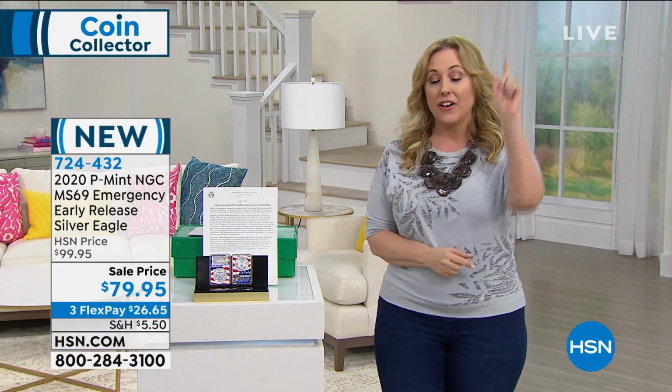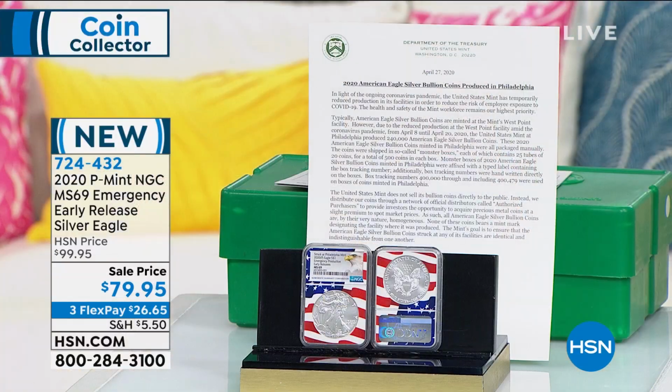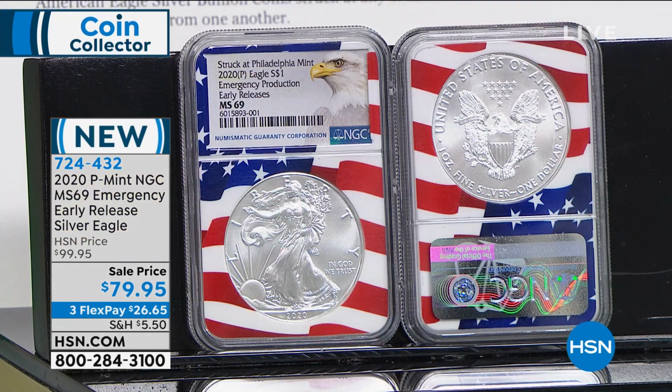But $79.95, hey, that's a sale price. Very rarely do we do sales on coin collecting, but that's what we're doing right now. And I love the American flag background. I think that's exclusive to you, right, Mike? That's correct. I rarely regret coins that I put on the air. This one I regret. Oh, why would you say that? For $79.95. The part I regret is the $79.95.